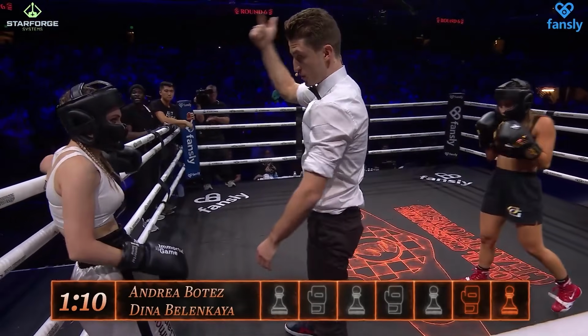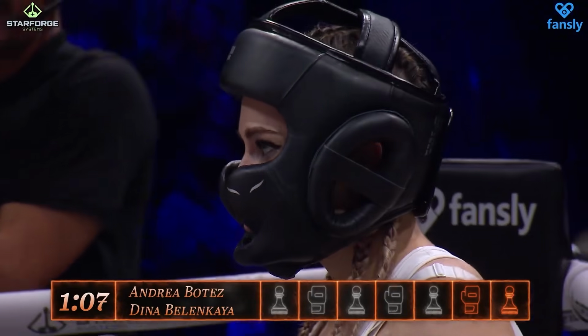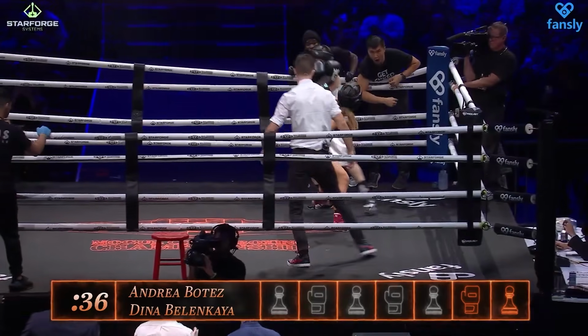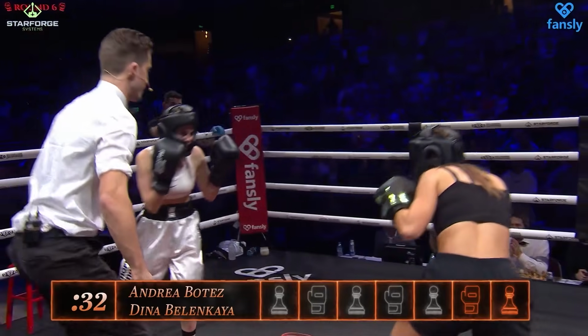Our first count. We got a standing eight count. That's 2 in the fight now. That's 2 in the fight, but it doesn't matter. She needs to get 3 in this round or a knockdown. Right. 40 seconds, half the time. Andrea has to make something happen. She's throwing swings out. Dina running around.